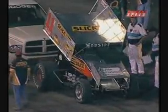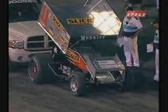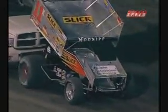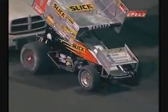Looks like they don't see anything, Brad. Yeah, I don't know if he thought something maybe was broke on the car, but it was a no-brainer for him to come into the work area. He was going to go to the tail anyway, so he pulled the car in, had the crew look it over. He's going to refire the car and go back to the tail.